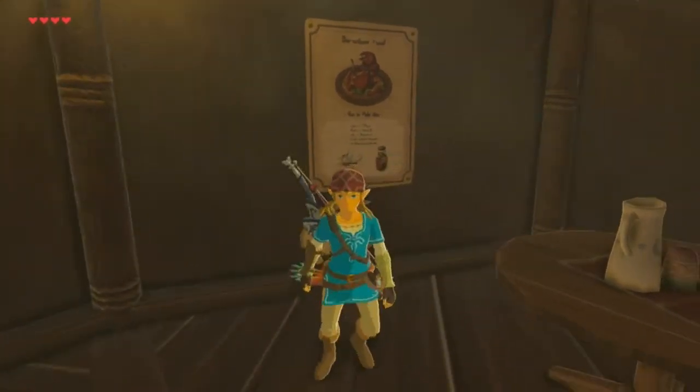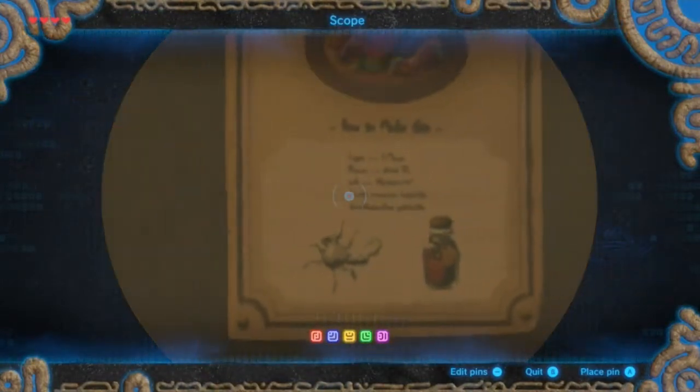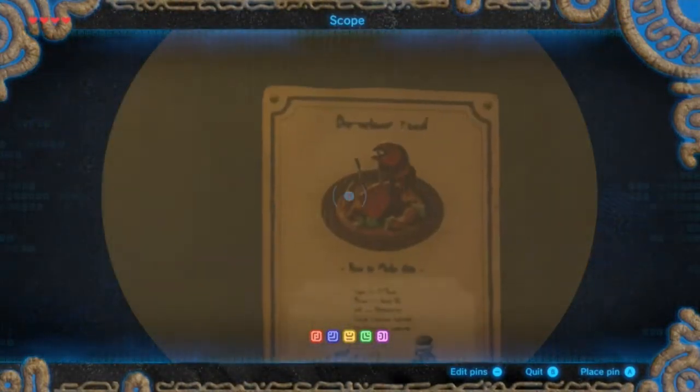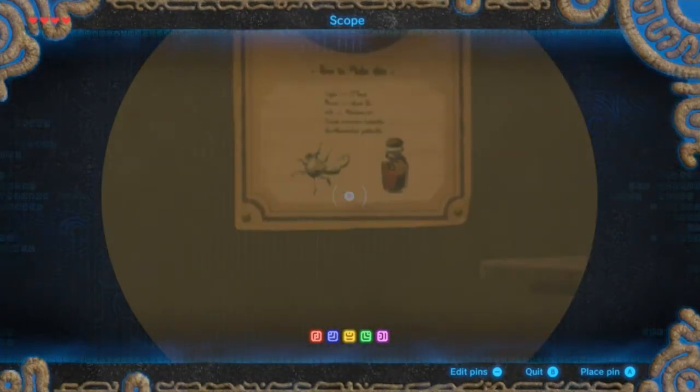Woo! I do like how in certain ones of these stables, you can find little recipes for stuff. That's pretty cool.